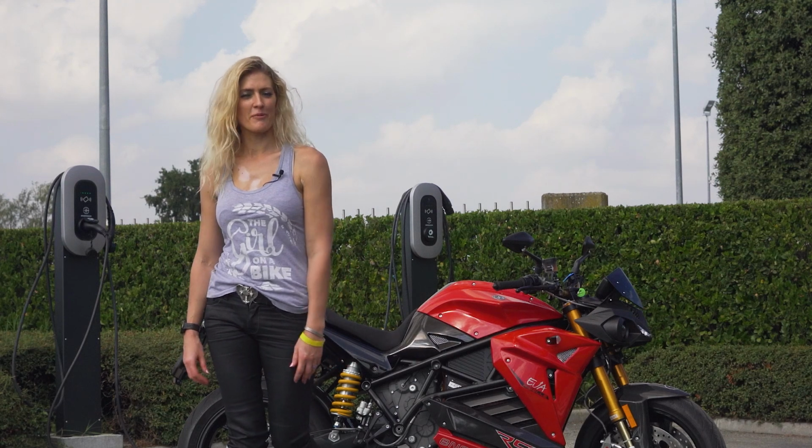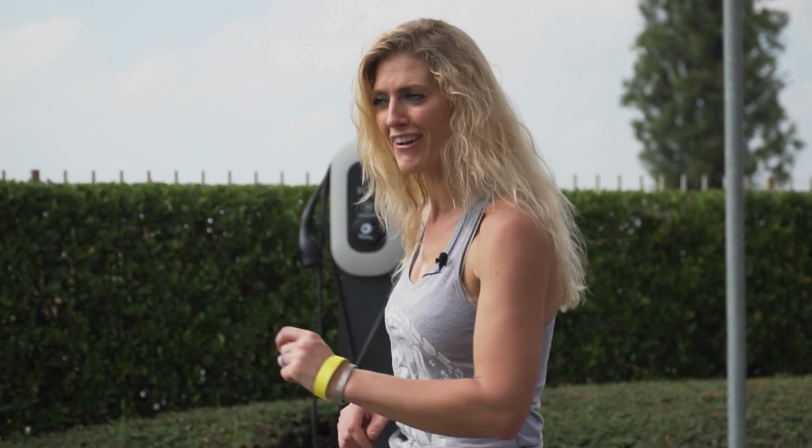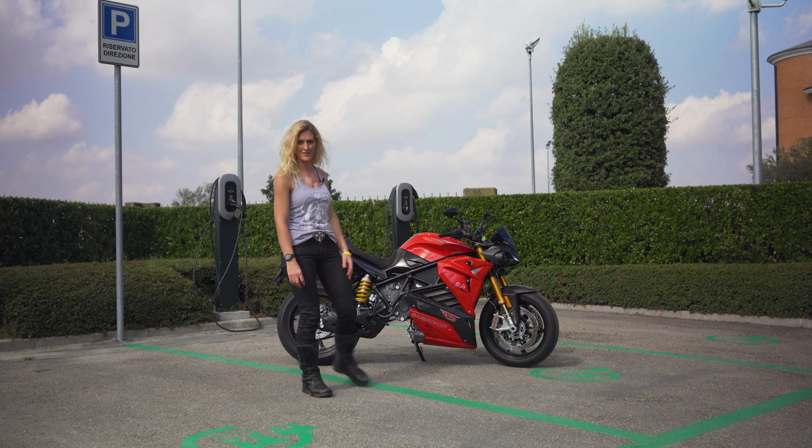I'm Vanessa Ruck, the girl on a bike, and I'm here in Italy, and as you can probably tell by the sweat on me, the warm glow, it is very, very warm, but I'm very excited about the electric Energica I'm going to be riding here today. So let's get down to it.